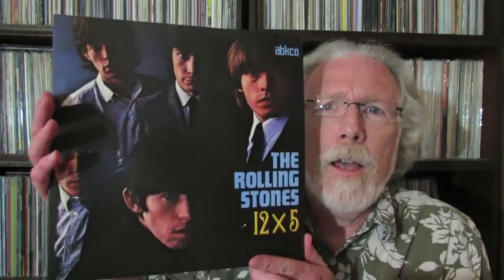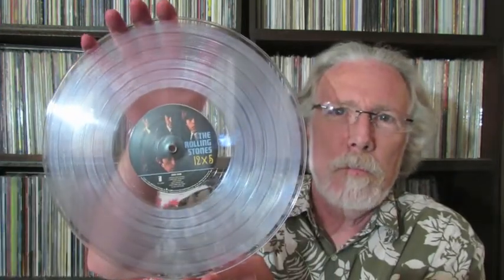And we'll start off with 12 by 5 in the recent reissue, not too recent, but from a few years back on clear vinyl. I just showed this recently, Between the Buttons Mono US. I used to have all of the Rolling Stones albums on vinyl up through Dirty Work, but most of those went away about 15 to 20 years ago, and here's where it is now.